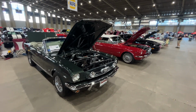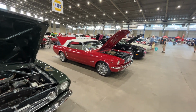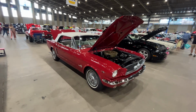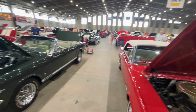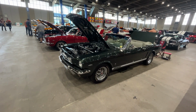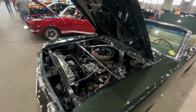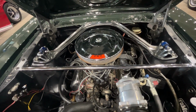Now, these guys over here with this red Mustang, yeah, it's nice that you got a brand new top and it's all shiny and white, but if you're going to show it, if you're going to display it or run it through the auction block, which this is not an auction here, but if you're going to do that, this is a GT. The GT means this probably has a 289 high performance. Yep. 4-barrel.